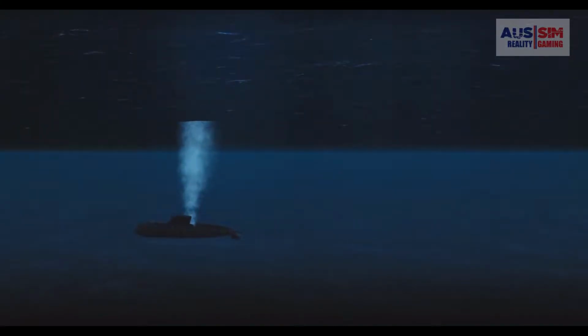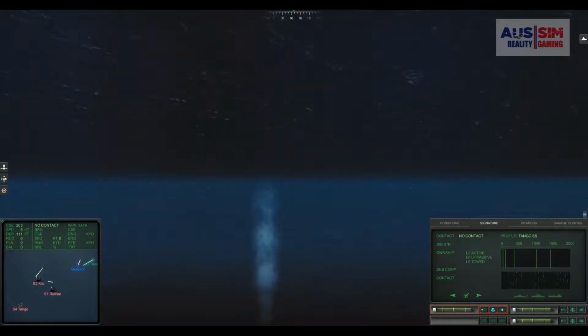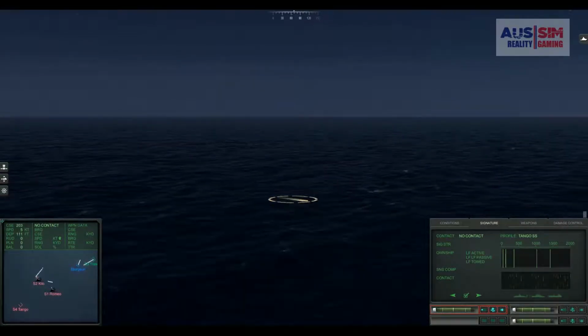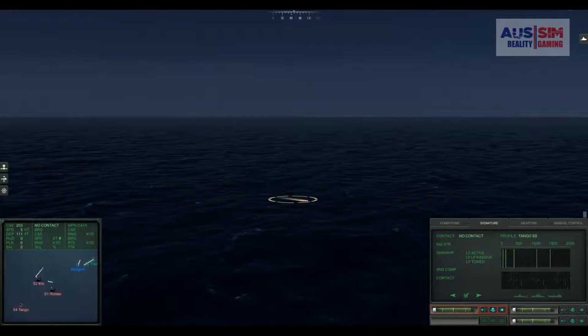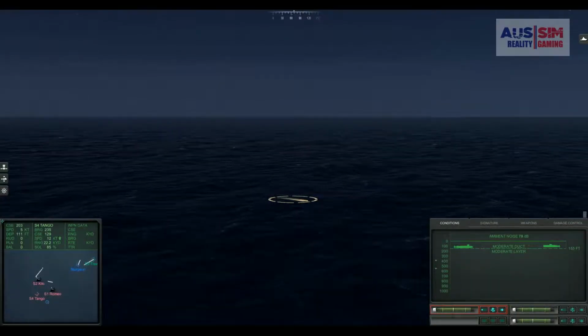Two torpedoes. Two kills. Happy with that. They haven't launched any at me yet. Con, torpedo room, tube 1 ready. It was a ballistic missile ship too, by the look of it. Surface. That'll be where the helicopter's coming from. Next contact. Okay. Conditions? He's up above the thermal layer too.